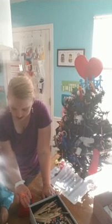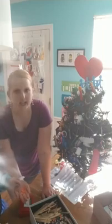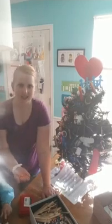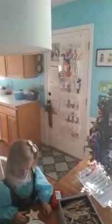So I took really good pictures of some of the ornaments last year. I'm just going to move this down a little bit here. I'm going to put these down here. I want them to be able to see what you guys are doing with this. It's not just a toy. It's an ornament. We'll put it on the tree.